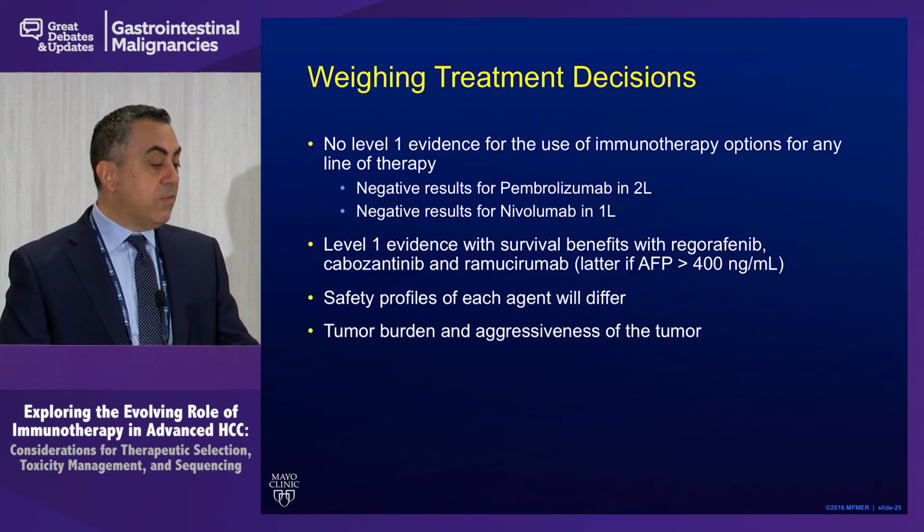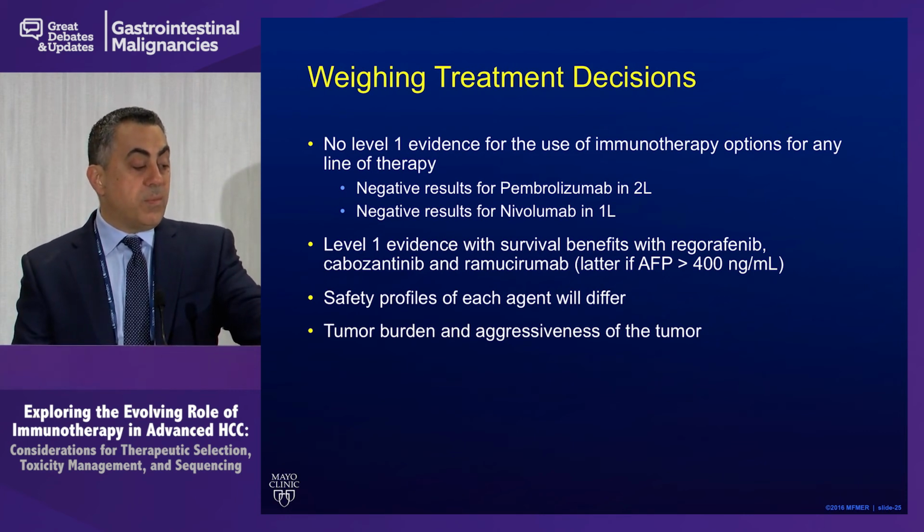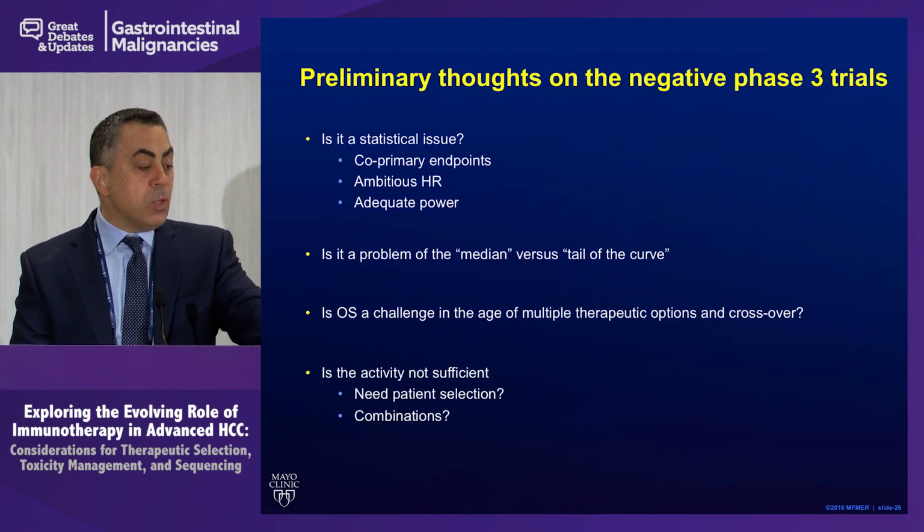So that certainly leaves us with trying to figure out what to do at this point of time. Our only level 1 evidence, as I said, is with these TKIs, not with the immune therapy agents. So Rego, cabozantinib, and ramucirumab for AFP more or equal than 400. So, there are a lot of reasons why the studies may have been negative. They share the co-primary endpoints, so they weaken some of the power.